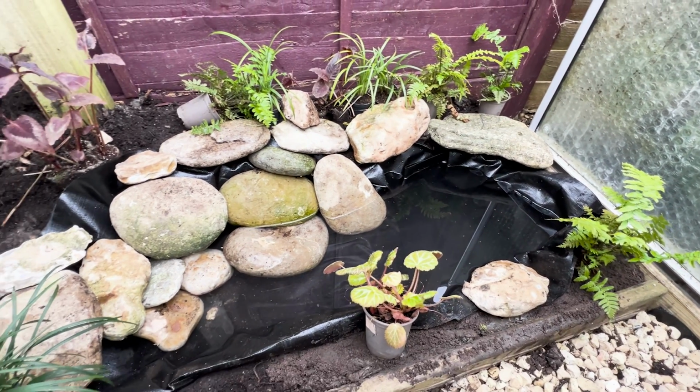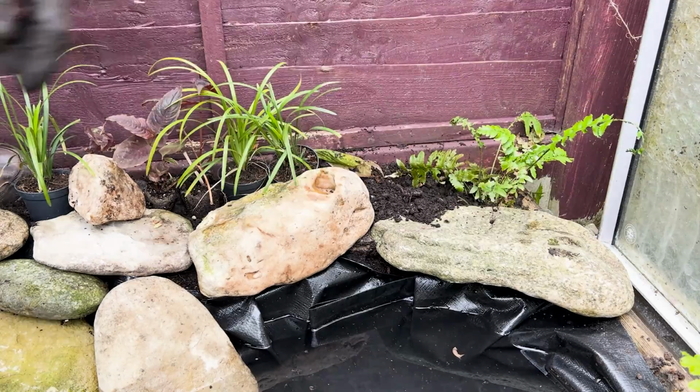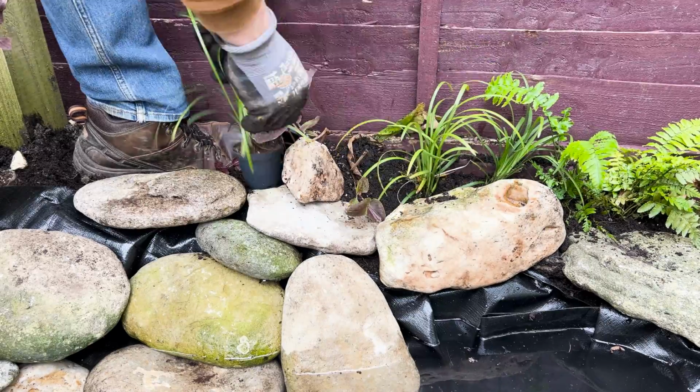I've just dotted them about before I plant them just to make sure I've got the layout right, and then I went on to plant them into the ground. Now, your choice of plants around your wildlife pond is going to be really important, and because I'm growing somewhere shady, I'm using shade tolerant plants.